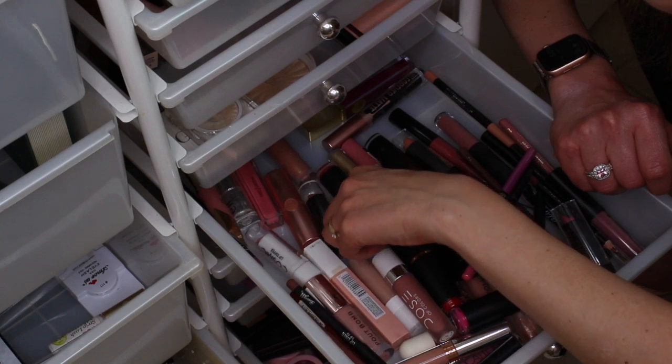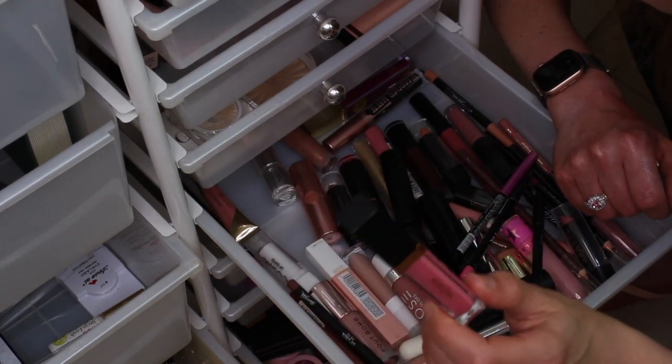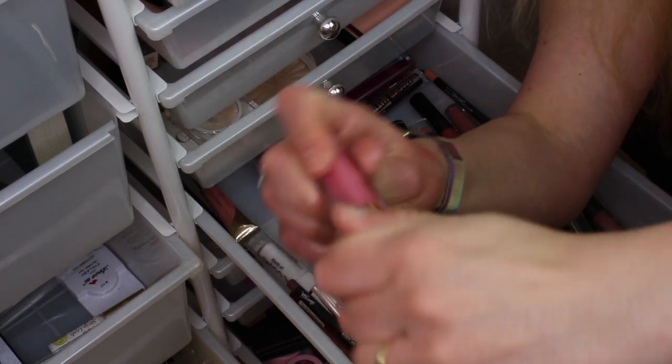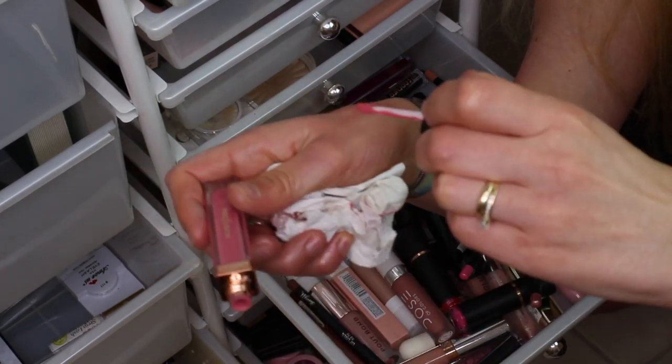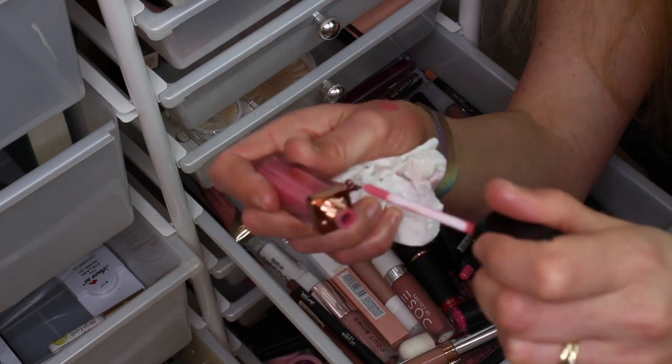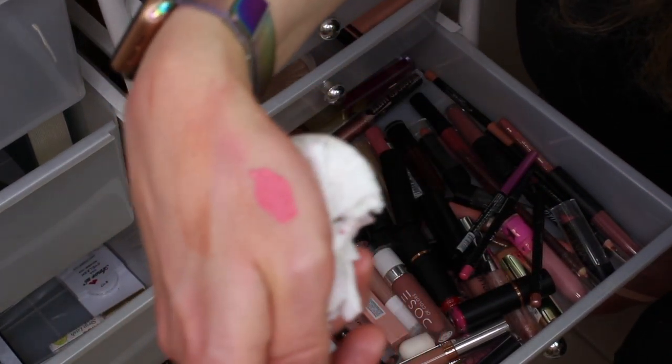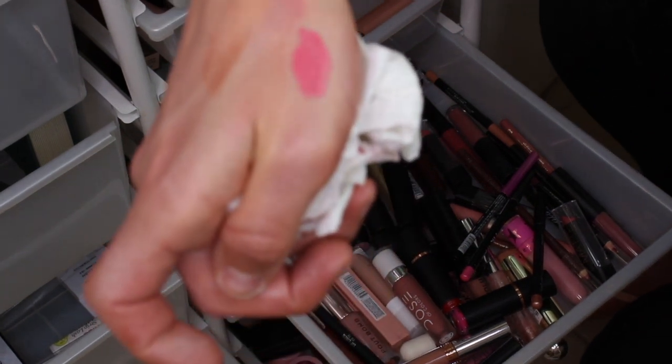What other bright colors? Profusion. Profusion kit that I got in a dollar store. Very decent actually. I have not used this yet. But this is kind of a nice gloss. It's a very weird color. Again, one of those kind of uglier pinks. I don't know how I feel about it.